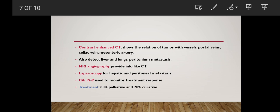The tumor can involve the portal vein, the celiac vein, the mesenteric artery, and can metastasize to the liver and lungs and the peritoneum. And these metastases can also be differentiated or seen by CT. We can also do MRI angiography for relation of tumor with vessel. We can do laparoscopy for peritoneal and hepatic metastasis. We can do CA 19-9, which is not very sensitive, not very specific, but it can help us to monitor the treatment response. If the patient is responding to the treatment, his CA 19-9 will decrease with time.